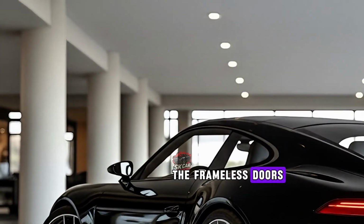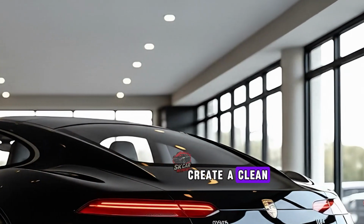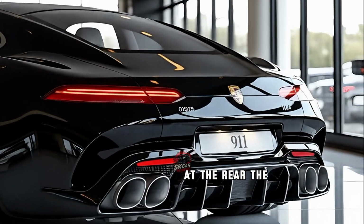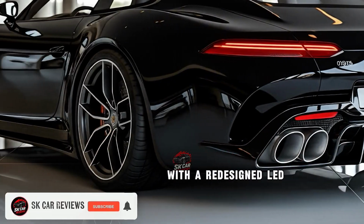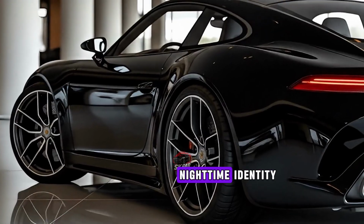The frameless doors, flush-mounted door handles, and sculpted side skirts create a clean, modern look without losing the timeless 911 charm. At the rear, the 2026 911 features a broader stance with a redesigned LED light bar stretching across the width of the car, giving it a distinctive nighttime identity.